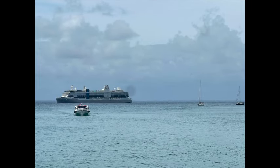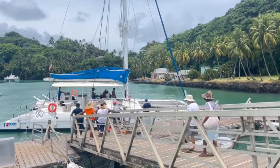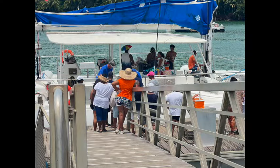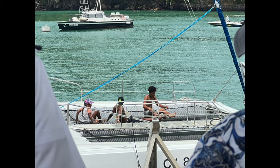Sadly, I must leave, and the tender is coming from the boat. But here are a lot of the people from French Guiana waiting for the ferry. And the kids, immediately they jump onto the netting for the ride back.